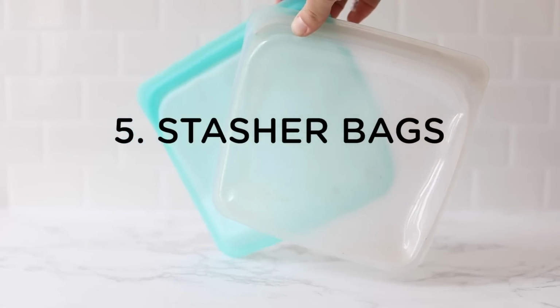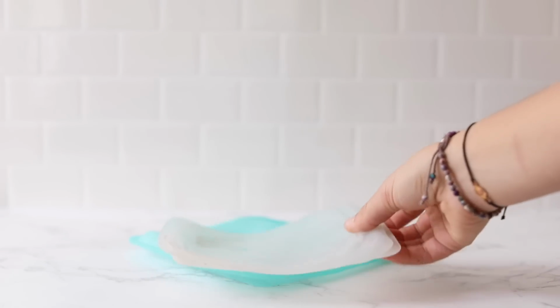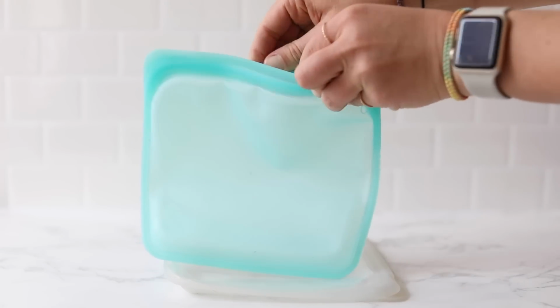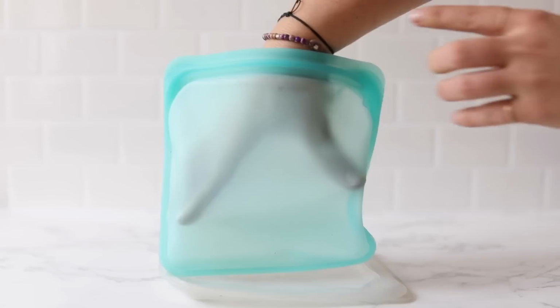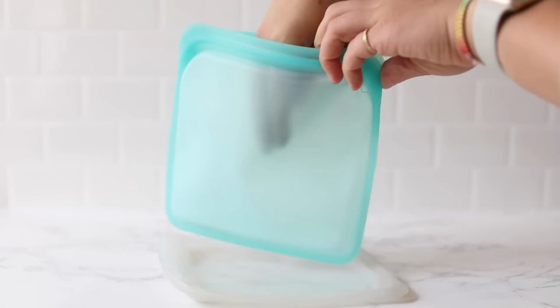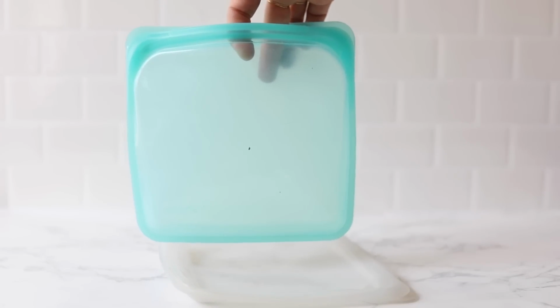And then finally, the fifth one is stasher bags. So I love stasher bags. I think that they've become pretty trendy, but for good reason. They're basically silicone bags that are sealable. They're basically like a reusable Ziploc bag. I personally use stasher bags for my snacks, things like energy bites, smoothie packs. I use them for travel all the time. I have my tea in there. I have my matcha stuff in my stasher bags. I just love them. I think they're really great.